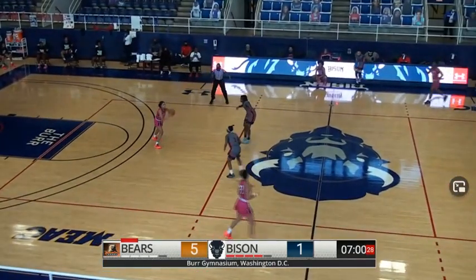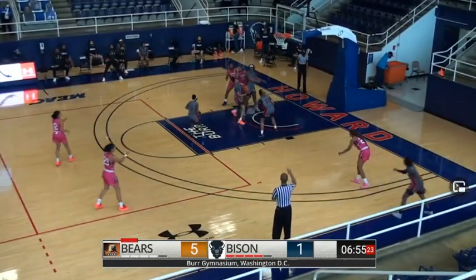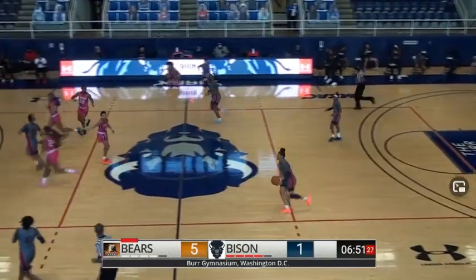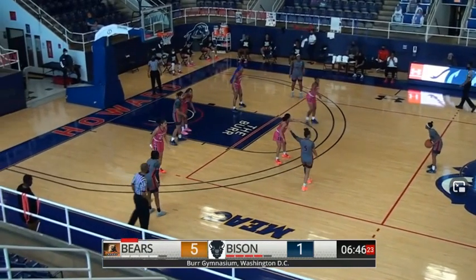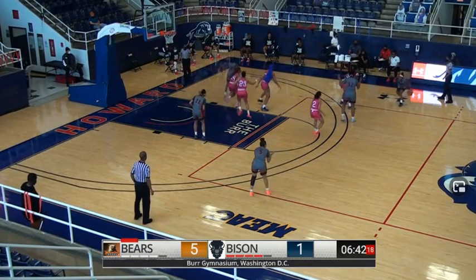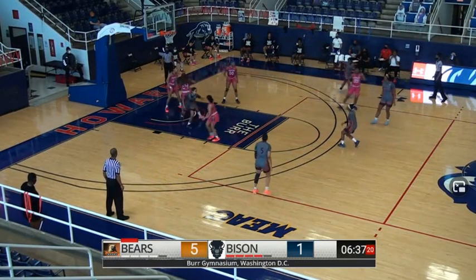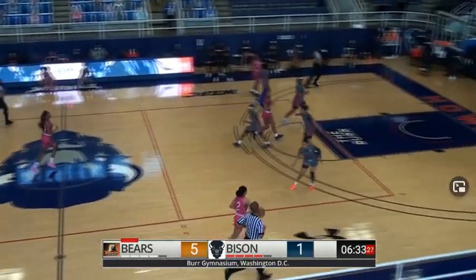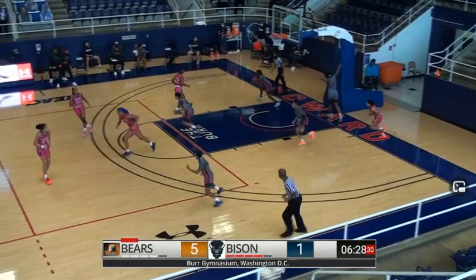She was really the bread and butter on the inside of the paint yesterday. She was in foul trouble, but she was still able to get 20. Jayla Thornton won't go. Passes over to Henson. Henson passes it in to Red. Won't go. Rebound is taken in by Fort Davis. Warren bringing it up. Warren, strong take to the basket. Won't go.